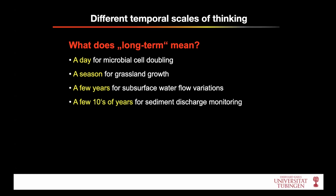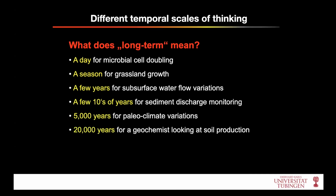It might be up to a few tens of years as long-term if you're interested in mass transport across the Earth's surface, such as a geomorphologist, or if you're interested in paleoclimate change and how this interacts with vegetation in the Earth's surface, it might be a few thousand to tens of thousands of years. If you're a geochemist or soil scientist looking at how long it takes and the rates at which we produce regolith in soil, maybe you get up to tens of thousands of years. And to a geologist, long-term, well, anything less than 1 million years is basically irrelevant from a geologic perspective.